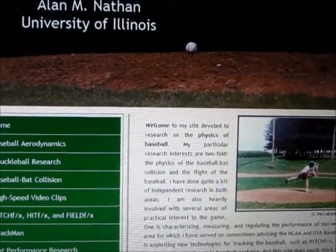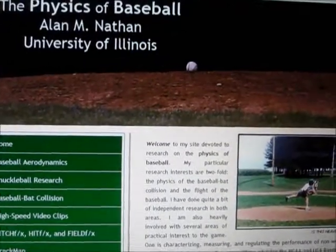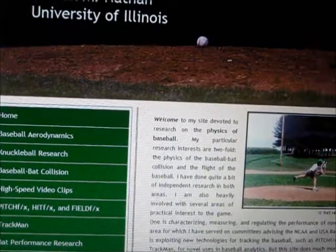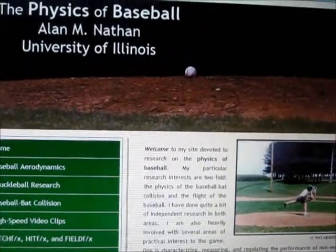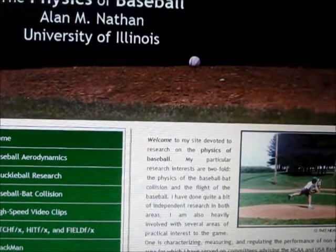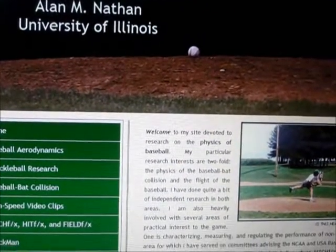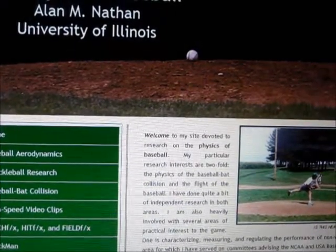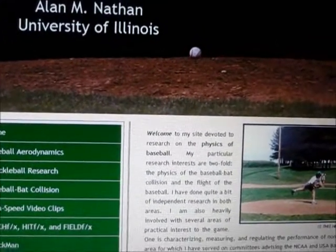When this collision happens, it's very large forces impacting each other for a very short time. Some of the things that really matter, that can affect the batted ball speed, which is how fast the ball comes flying off the bat after the collision: the speed of the bat matters a lot. The velocity of the bat matters almost six times as much as the pitching speed that the ball is pitched at.